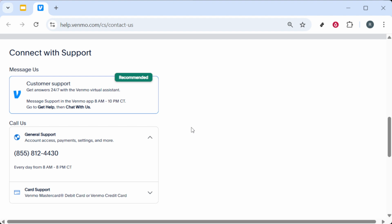That's it. First, wait and retry carefully. If it still doesn't verify, head to the Venmo Help Center, find Connect with Support, and reach out by message or phone during the listed hours. With the right details and a quick chat, you'll usually get this resolved.